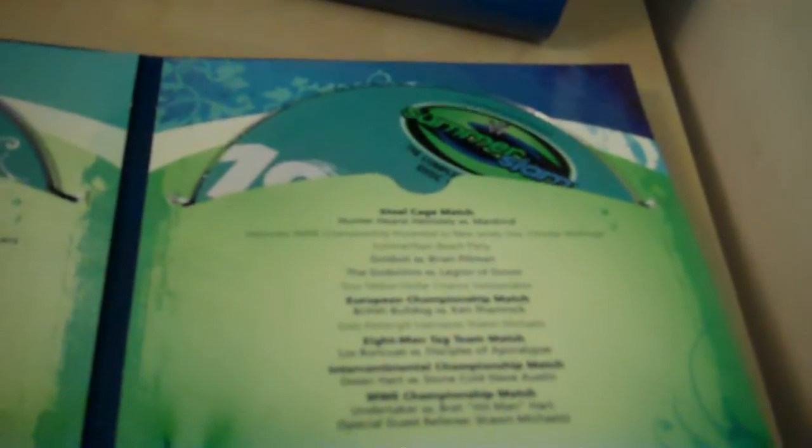The Smoking Guns versus Godwins versus Body Donuts versus the New Rockers, and WWF Championship match, Shawn Michaels versus Vader. Also Undertaker versus Mankind in the Boiler Room Brawl match. Alright, disc 10, 1997, Steel Cage match, Triple H, Hunter Helmsley versus Mankind, European Championship match, British Bulldog versus Ken Shamrock, Intercontinental Championship match, Owen Hart versus Stone Cold Steve Austin, which that match when he apologized and broke Austin's neck, and WWF Championship match, Undertaker versus Bret Hart.